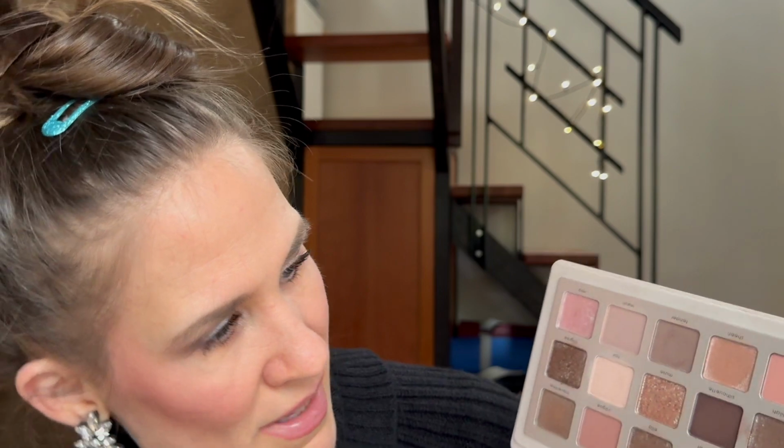Okay, and in second place, which is mostly what's on my eyes today, is the Natasha Denona I Need a Nude palette. I did take the mirror thing off of this one. It's just kind of a perfect everyday palette, it just makes me feel pretty. I did a little bit of a lighter look today. I didn't use this deeper shade, but you could do that if you wanted to vamp it up. Just such nice tones.